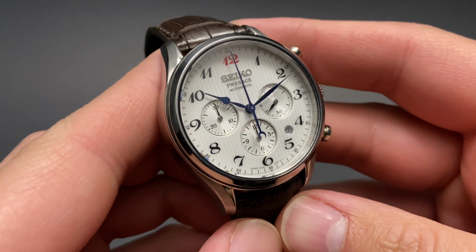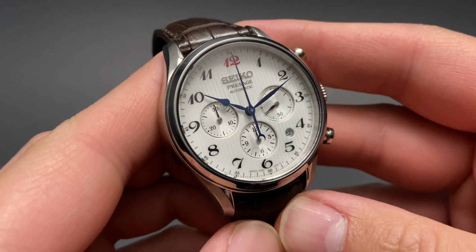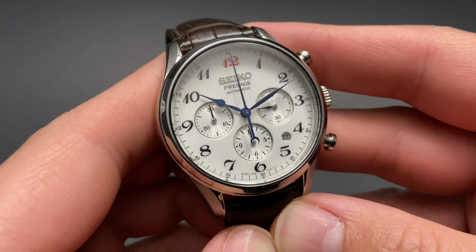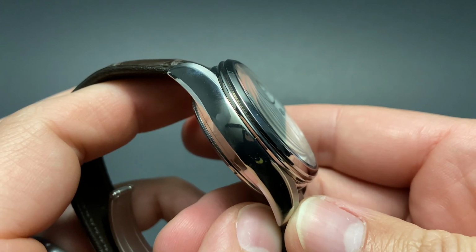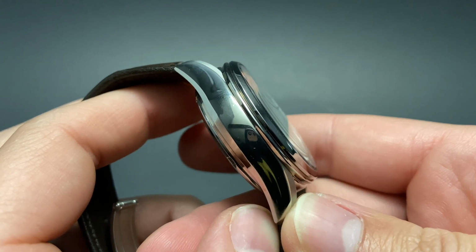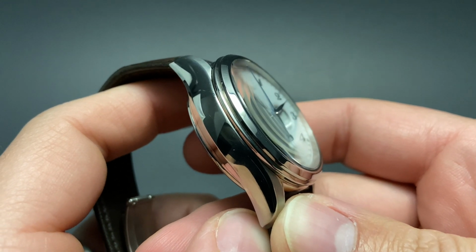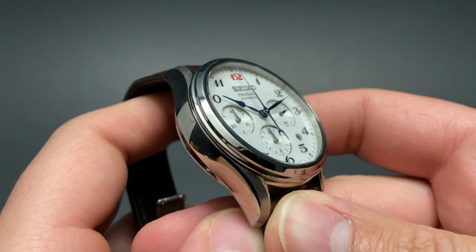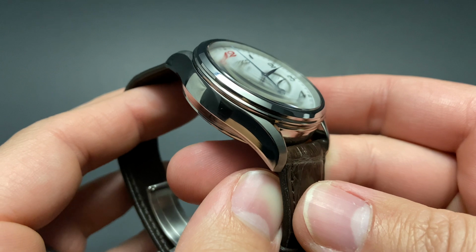The watch is housed in a high-polish stainless steel case and feels significant as it's a little bit thicker with that chronograph movement inside. I love the high polish as it gives a classy and somewhat expensive look to the watch. You can see we have a beautifully domed sapphire crystal on this piece as well, all coming together to create a very gorgeous timepiece.